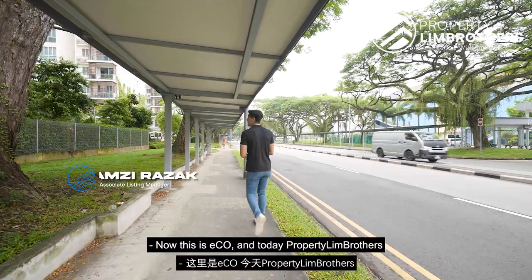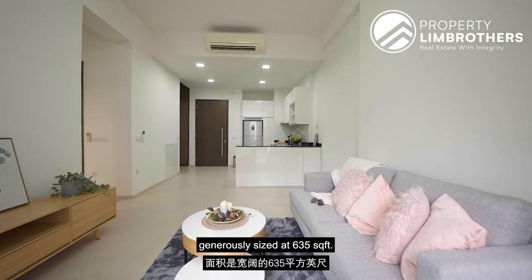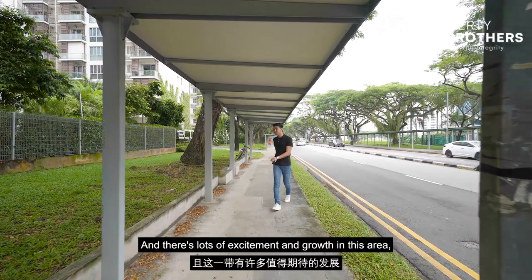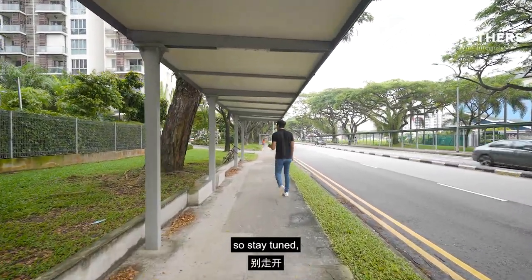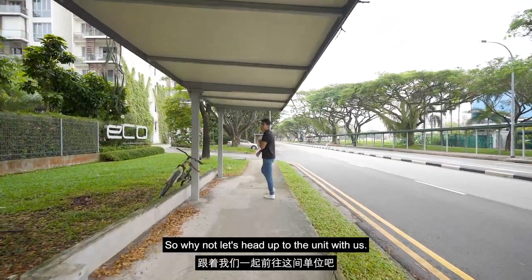Now this is eCO, and today PropertyLimBrothers has a OnePlus study to show you. Generously sized at 635 square feet, and there's lots of excitement and growth in this area, so stay tuned because I'm gonna share with you three drivers of growth right here in Tanah Merah. So why not, let's head up to the unit with us.